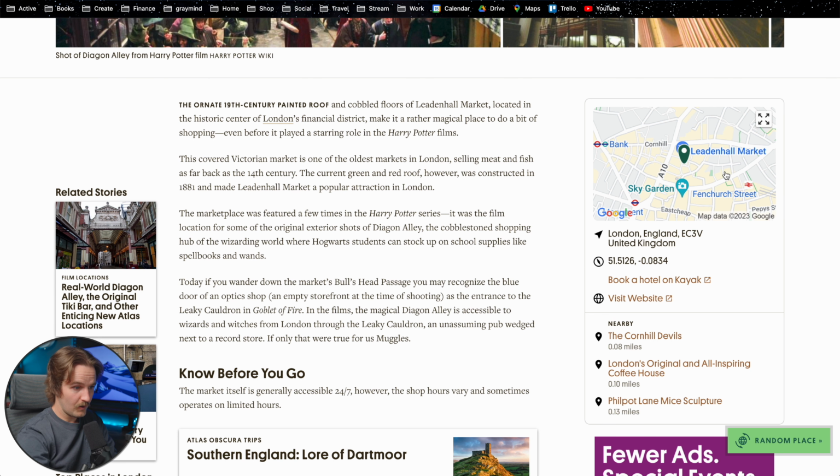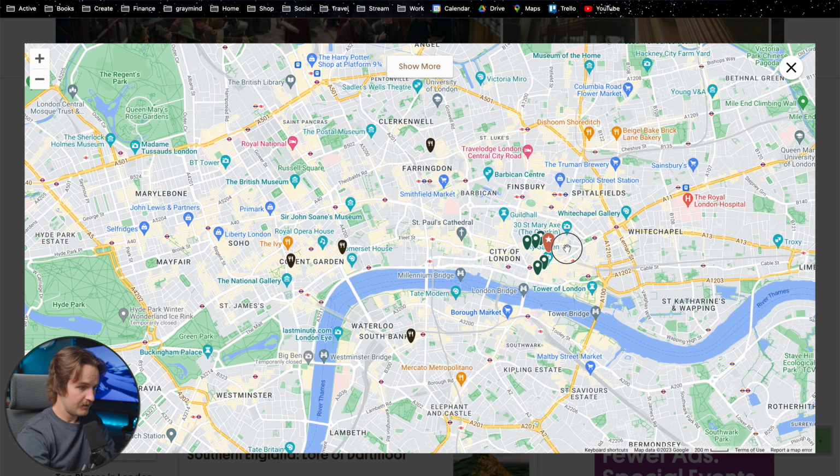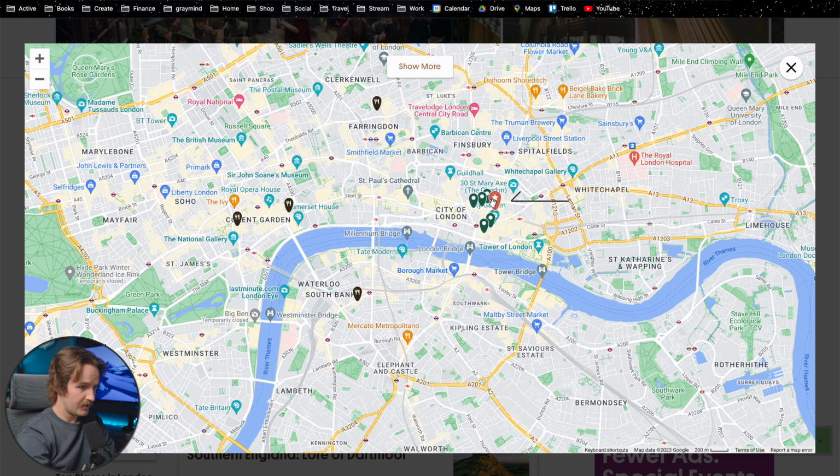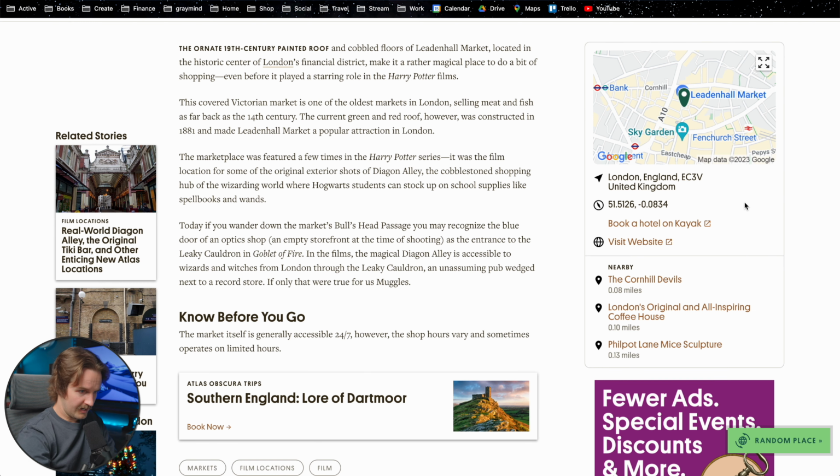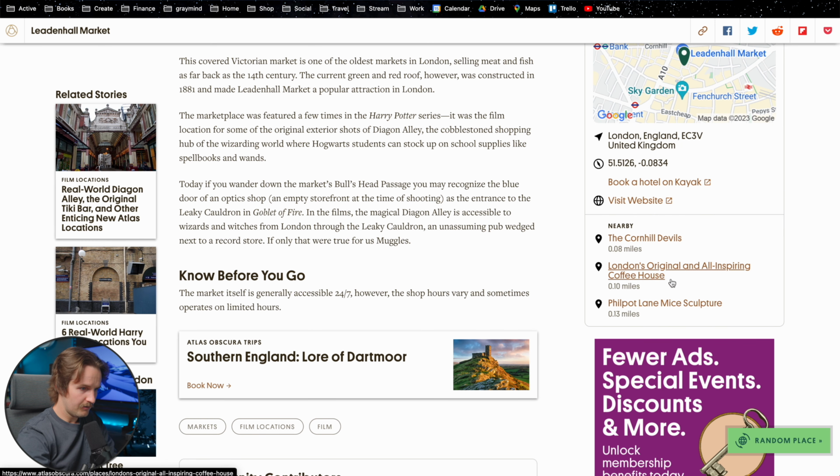On the right, you can see where this listing ends up on the map. It uses Google Maps. You can click on it and you can see in context of London where it's located. The particular one you're looking at will have that little star. You can also get an address for it and coordinates that you could punch into Google. Sometimes it'll actually have a button on here that will take you to Google Maps, and that's extremely helpful as well. If there's a website related to the listing, it'll be hyperlinked here, and then you can also see a handful of nearby listings, which it'll actually show some more of those at the bottom.